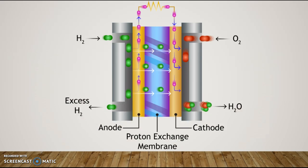Here you can see where the individual atoms move through the fuel cell. Hydrogen enters the fuel cell and is separated from its electrons so that it can pass through the proton exchange membrane. Electrons move through a wire which can power a motor, and then towards the cathode.